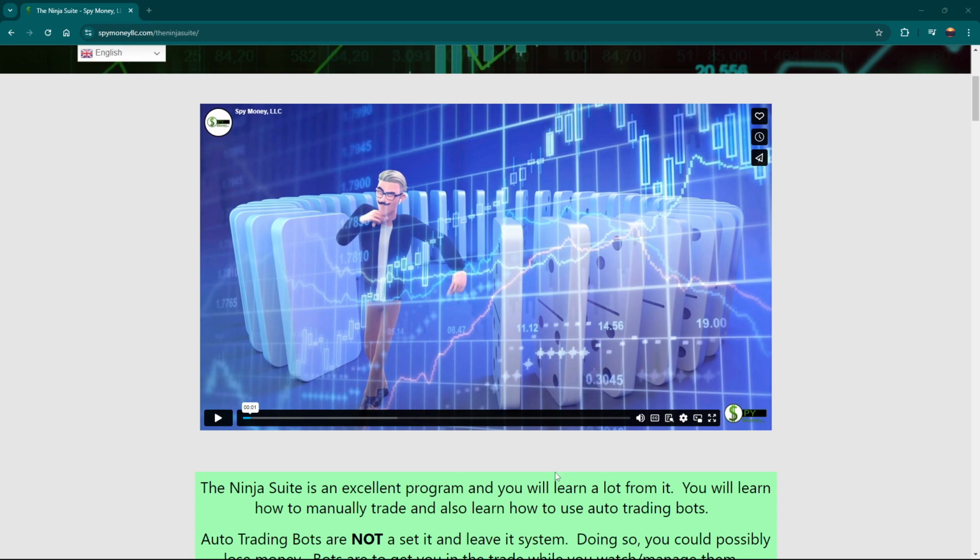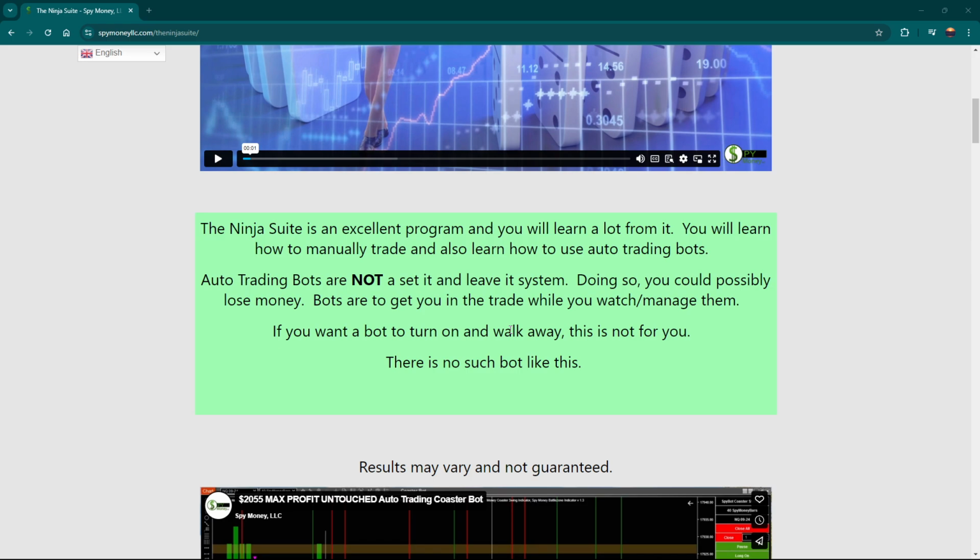So you go back to the website here and you scroll down. One thing I tell everybody is bots are not set it and leave it. A lot of companies want to tell you, buy our bot, turn it on, and you don't have to do anything, blah, blah, blah. That's not true. You need to be there with your bot in case something happens.